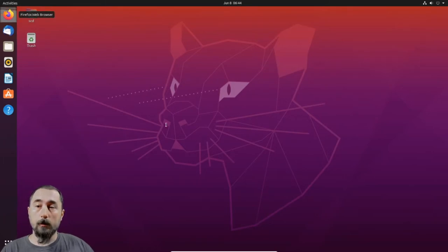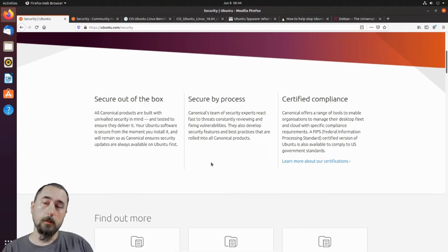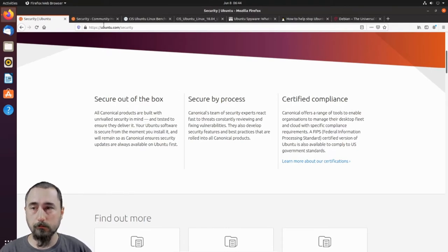Canonical, the company that creates Ubuntu, claims that Ubuntu is secure out of the box and that it has been heavily tested to ensure that the operating system is as secure as possible. But there are a few tweaks, things that you can do to make it even more secure.